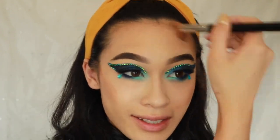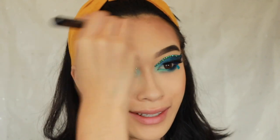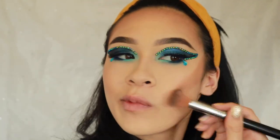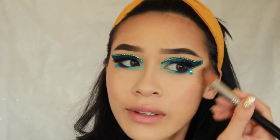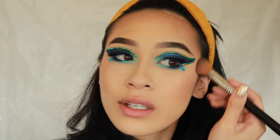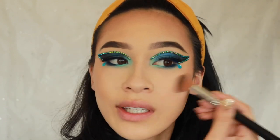Oh my god, why is it so crazy? What is going on here? This brush is fairly dense, so I'm really surprised that it's getting all of this product out of this bronzer, because typically this bronzer never has this much pigment. You guys know that.